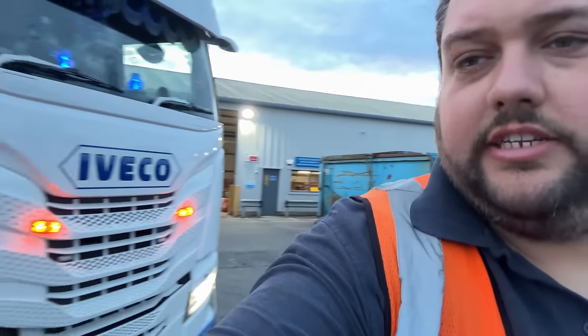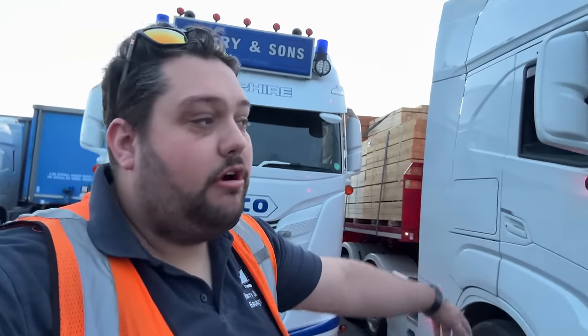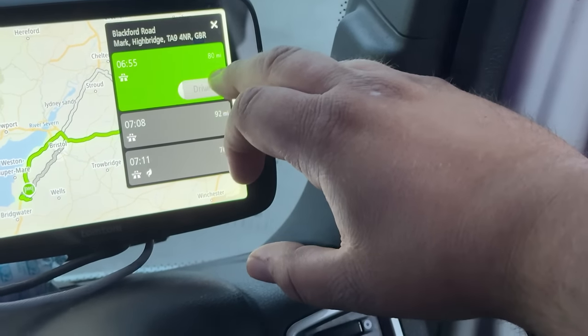Okay, trailer swap done, checks are done. We're now hitched up to the red flatbed with the timber on. The other one has been dropped over there, out of the way. So we're gonna crack on. Jump in the truck, put it into the sat nav. I think we might be there just after 7. Let's see what time it says we're gonna get there. Ooh, 6:55, look. We're good for time.